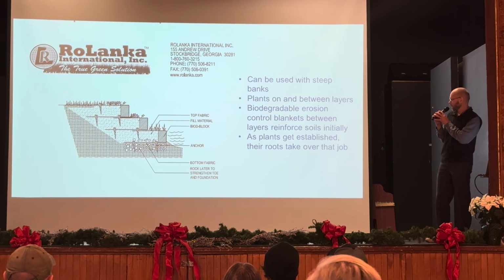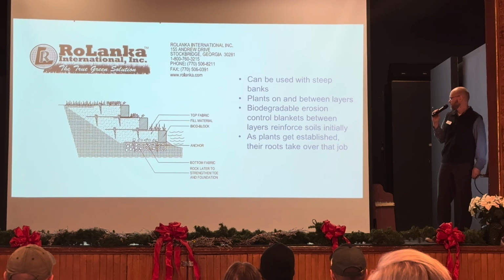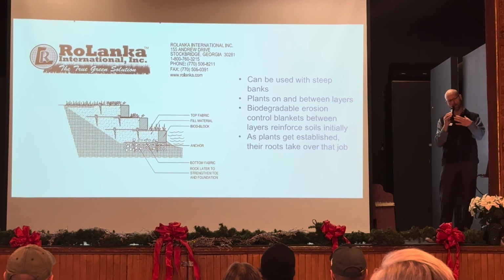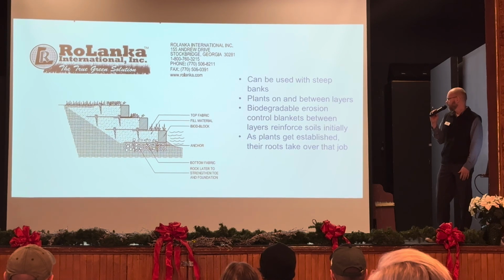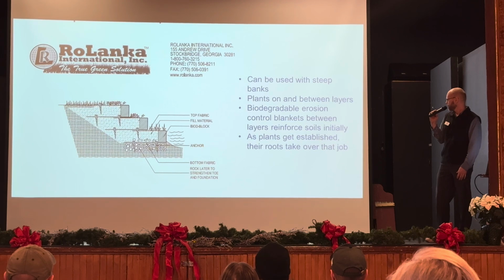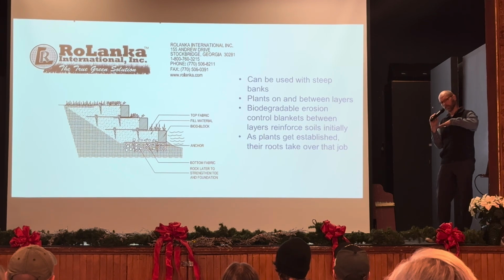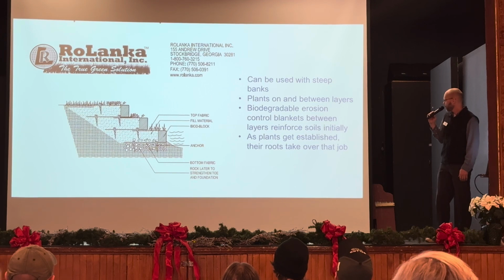So we put native plants on top of each layer. We put them between the layers as well here. Usually a series of terraces are created. And this is good especially for sites with steep banks where we don't have a lot of room to make a more gentle slope back from the water.